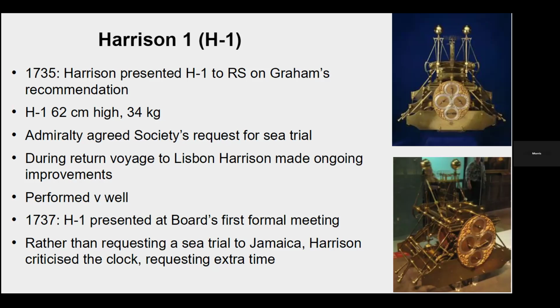But Halley and other members were impressed, and they persuaded the Admiralty to agree to a sea trial. And Harrison accompanied H1 on a trip to Lisbon and back. He discovered he was not a good sailor, but he did manage to make ongoing improvements. And in fact, on the return journey back to London, the mariners were very thankful to him because he showed them that they were actually going off course.